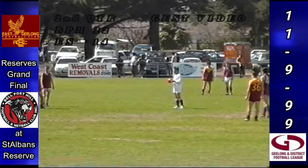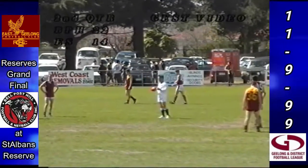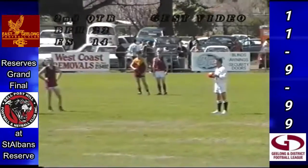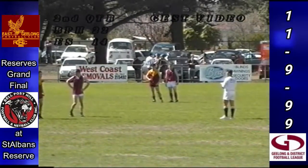Interesting forward movement, isn't it? We've got Nathan Murray standing at the 50-metre line, playing at full forward. Yeah, and just a couple of players back in the square. One of those for Eastern Suburbs is Brett Ingles, the ace who ran into open goal who missed before. They'd be wishing he had to kick that one.